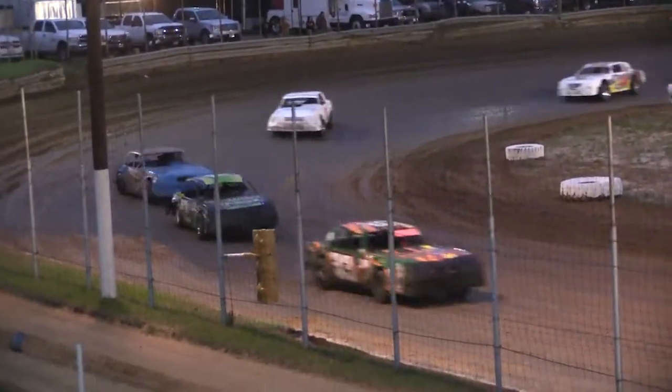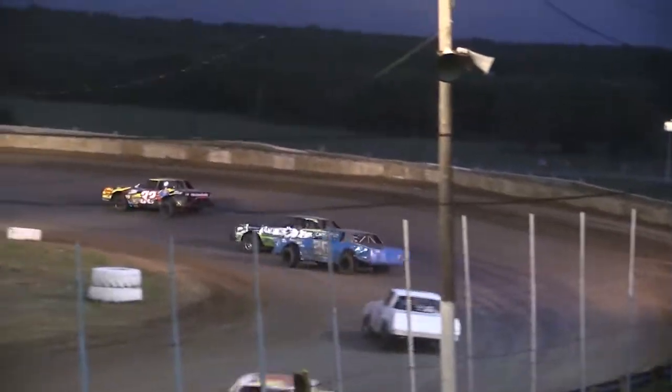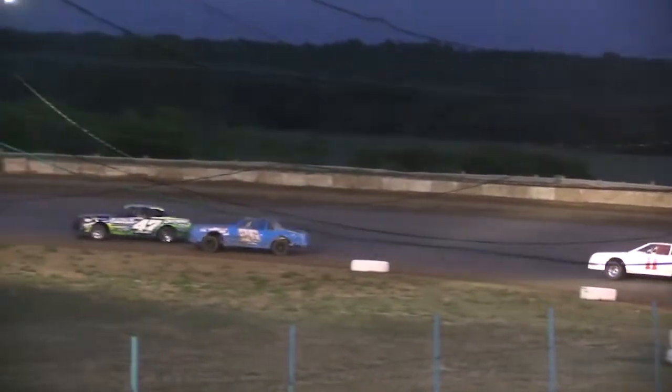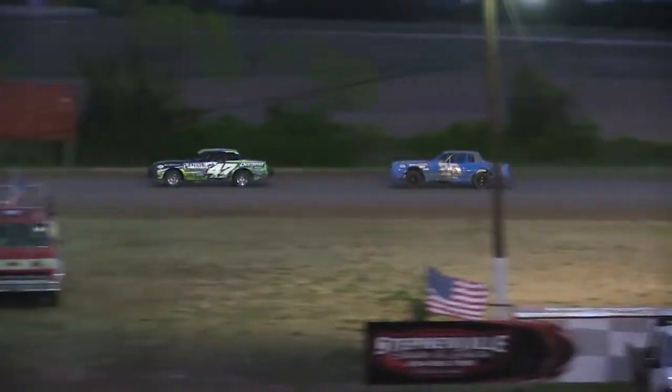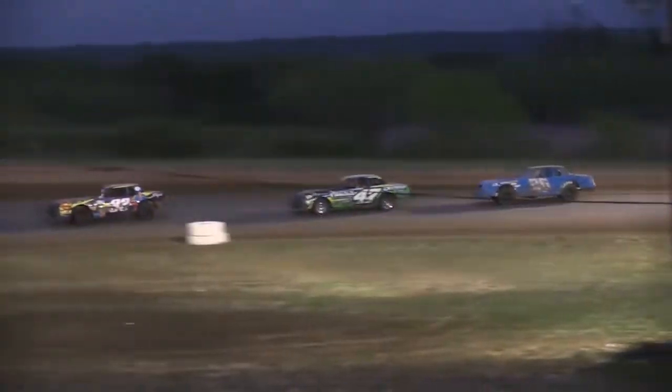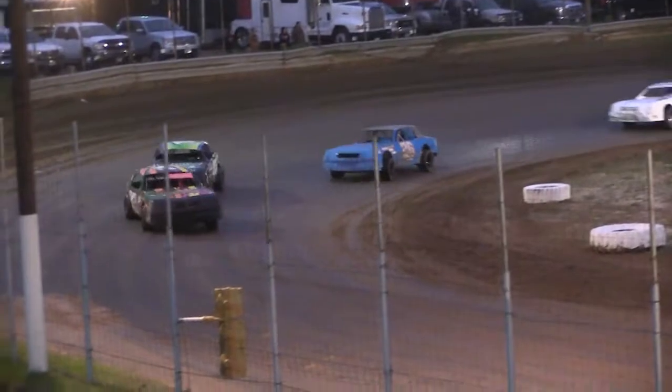Coming out of turn number 4, should be 6 down, 2 to go for Shelby Baker this time around. Tom Earl in second spot. Grant Wallum still rounds out the top 3. Cherry, Lackey, Wilburn, and Boyd, the remainder of the field. That front 3 starting to tighten up just a little bit as we come into turn number 3. Tom Earl with about a car length between himself and Shelby Baker as the field comes to 2 to go this time.